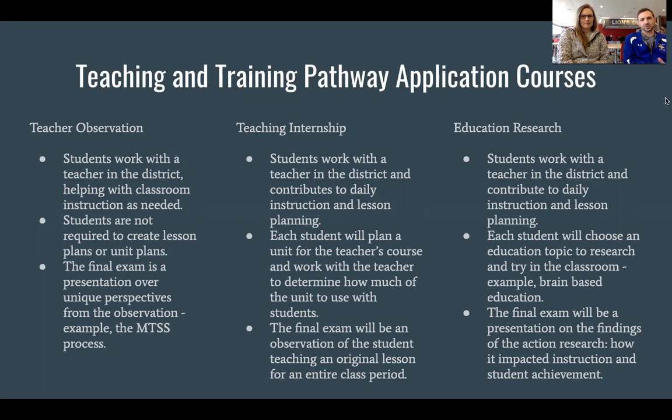So for teacher observation, usually we're going to have a student come in to one of a couple different classrooms, mine being one of them, helping out with reading tier and or math tier. And basically we make you as much a part of the classroom as we possibly can, but you're really in there to observe the teacher, find what instructional strategies they're using, different types of practices they use for a smaller group of students, and have a little bit more impact than maybe a regular general education classroom.